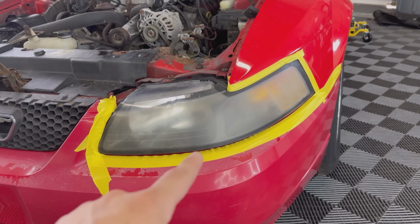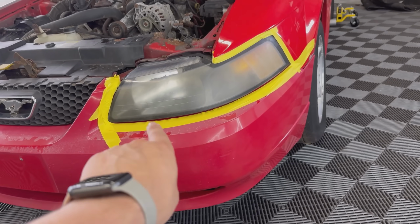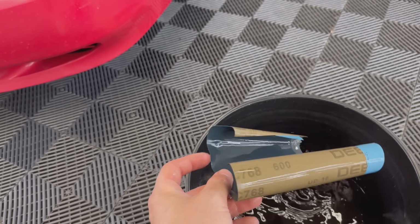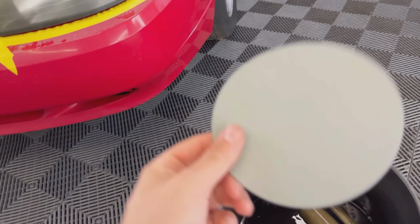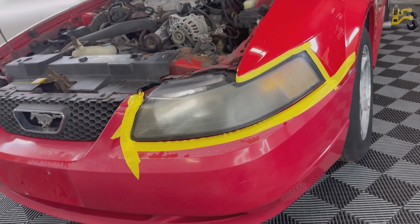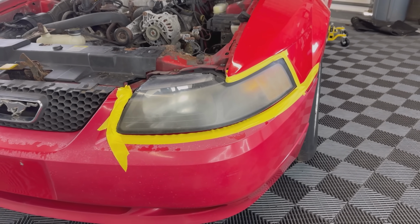Now it's time to address these absolutely destroyed headlights. They are so oxidized, you can barely even see the bulbs that lie behind all the oxidation. And to do that, I'm gonna use 600 grit sandpaper wet. I'm gonna use 1500 grit sandpaper wet after the 600, and then 3000 grit sandpaper to finish it, and then use my rotary polisher to remove the sanding marks. And then hopefully we'll be able to clear up these headlights and make them look as like new as possible.